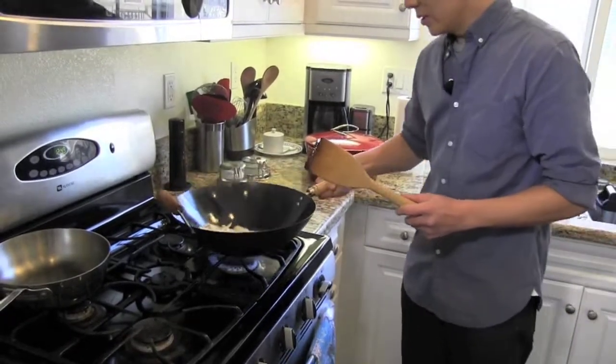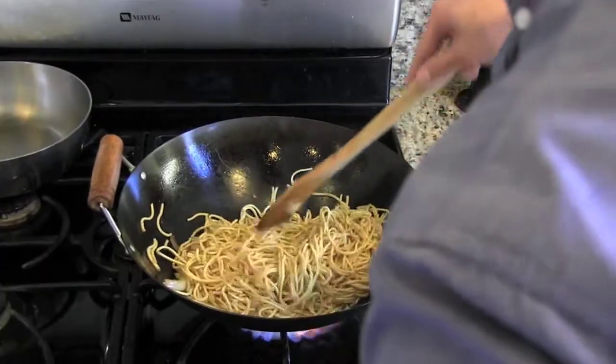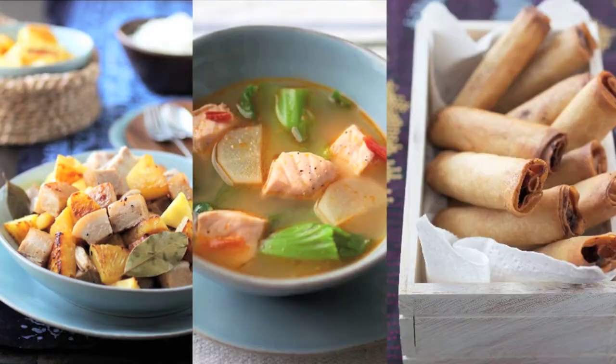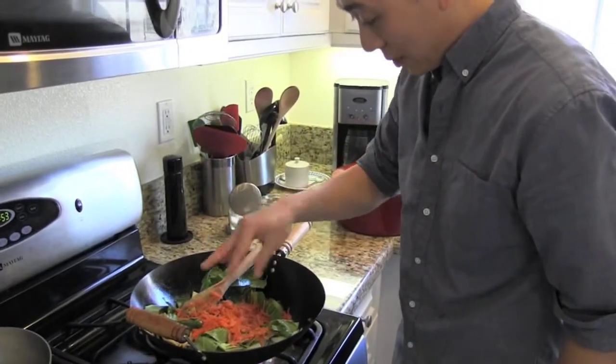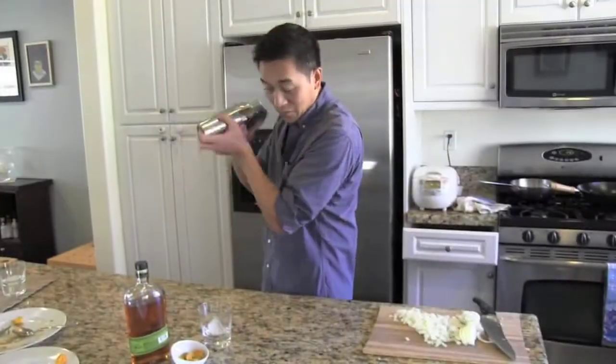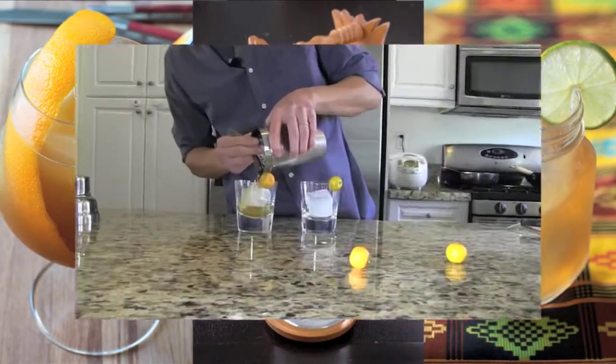There's nearly 100 Filipino recipes in the book and include everything from very traditional Filipino dishes like adobo and sinigang and lumpia, but there's also some of my own contemporary, new school interpretations on the classics. I've even included a section on Filipino bar snacks and vintage Filipino cocktails.